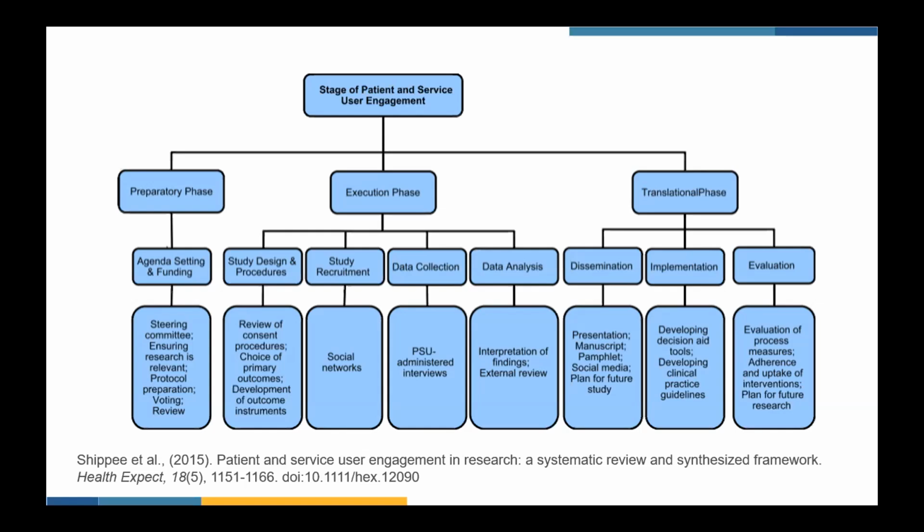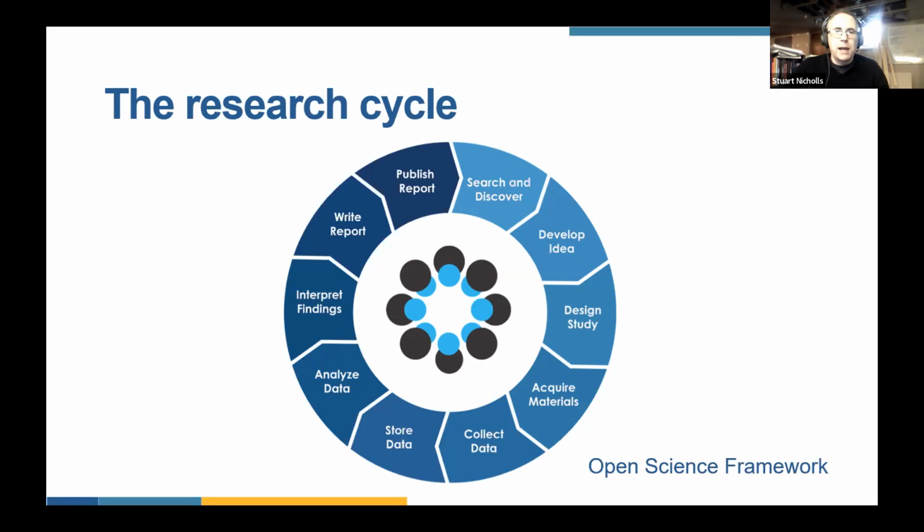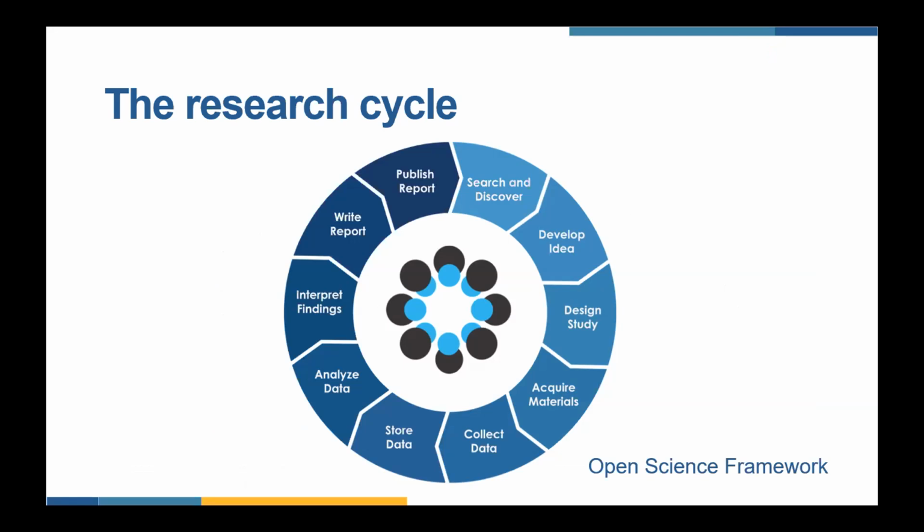In that last graph that you showed in the research cycle, at what point does the patient engagement come in? Is it right at the beginning, or is it somewhere else through this framework? So I would say it could be anywhere, and my next slide will be a way into that and some examples.